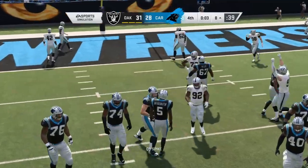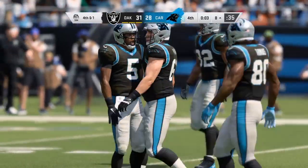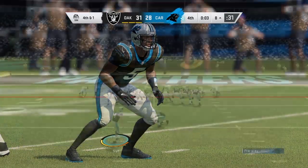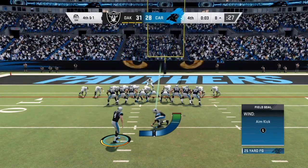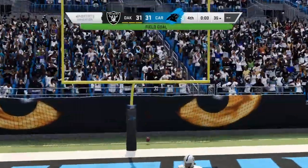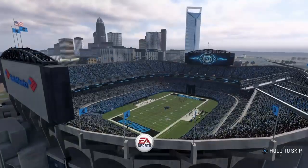And they're able to spike it with time remaining. And now in field goal range here with a chance to get this one to OT. So the field goal unit is on the field as this is a big spot right here. With 3 seconds to go, if it's good, we're off to overtime. And it is good! He splits the uprights on the chip shot.